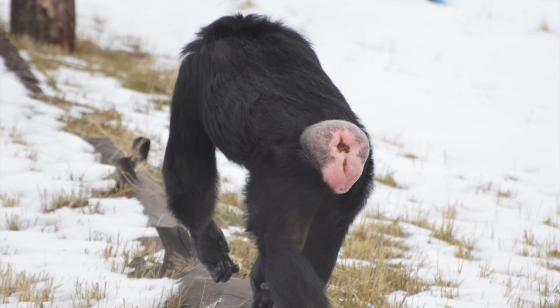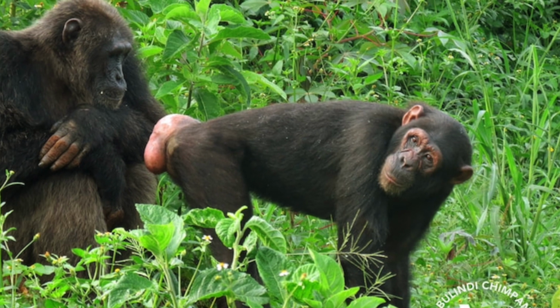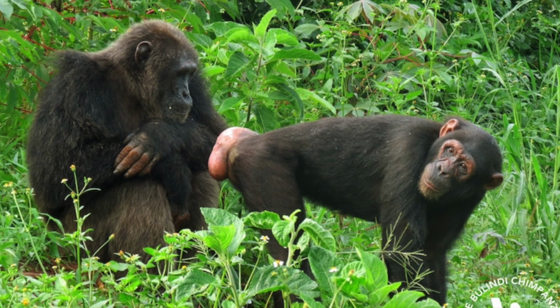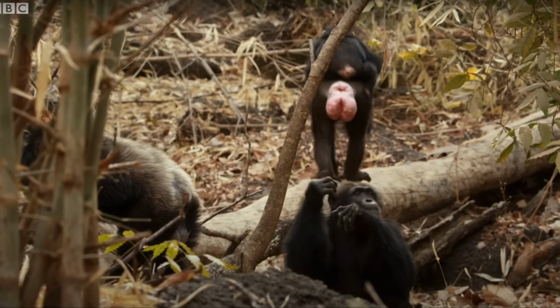Female chimpanzees will get swellings around the time of ovulation. Basically, tissue around their butt and genitals will swell up and get very pink. Similar to male red coloration, these swellings can indicate health and where the female is in her ovulation cycle. Female chimpanzees will mate with basically all the males in her troop, but the most dominant males will try to mate with females at peak fertility.